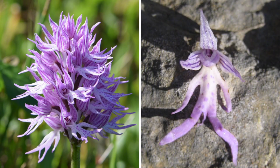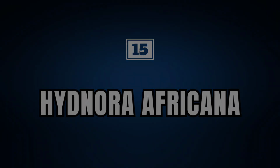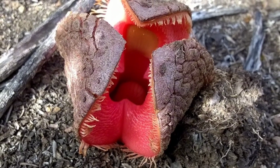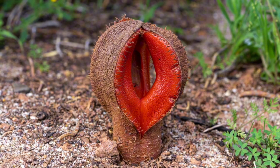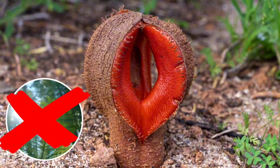temperature requirements are respected. Hydnora africana. Native to southern Africa, the Hydnora africana is a fascinating and peculiar plant, known for its unusual appearance and parasitic way of life. This plant has no chlorophyll, which means that it does not photosynthesize and therefore does not produce food from sunlight like most plants.